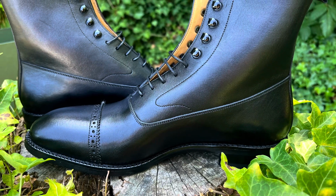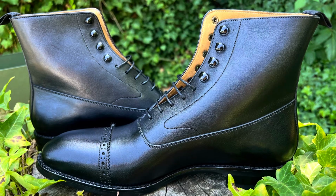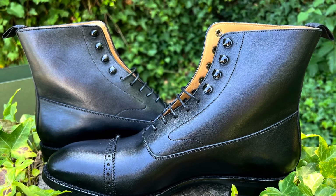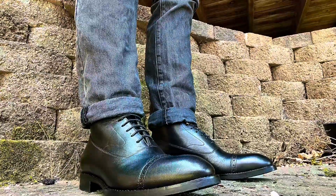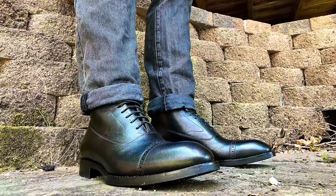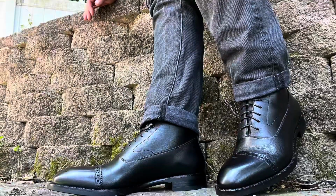A distinctive seam that runs parallel to the ground, starting at the throat line near the vamp and meeting at the rear of the boot, thus dividing the boot into upper and lower portions. The upper portion is referred to as the top. This is the defining characteristic of the Balmoral boot. The lower portion is stitched on top of the upper portion.